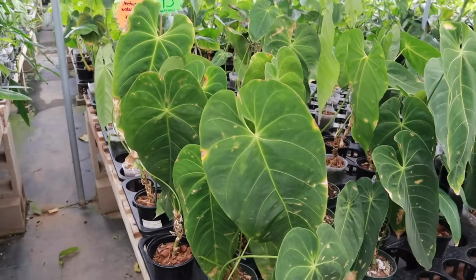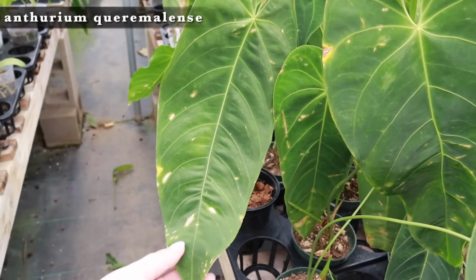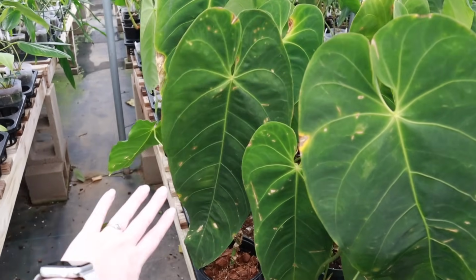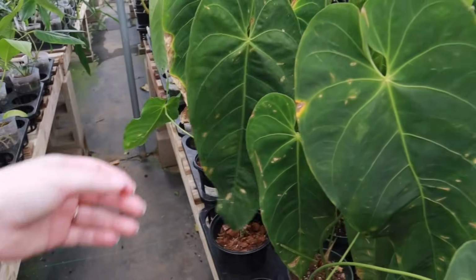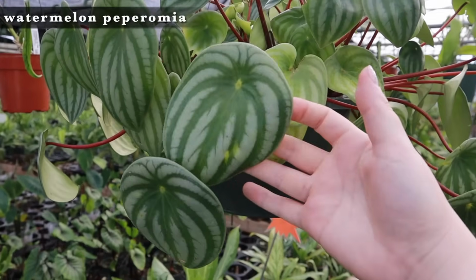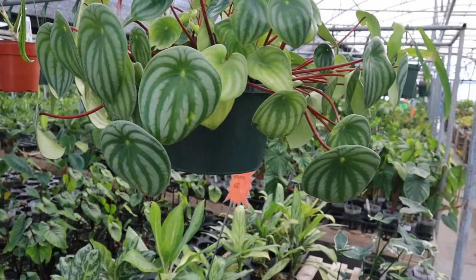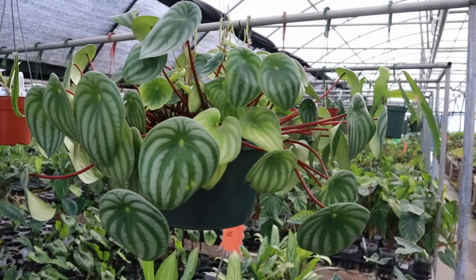Ooh, what are these? Queen Malenses, but a larger size one for only $45. It's huge. I can't even show you properly how big it is. And they've got several as well. Oh my goodness, look how big this watermelon peperomia is. Each of these leaves is huge, and it's a massive plant. I don't know how much it costs, but it is stunning.